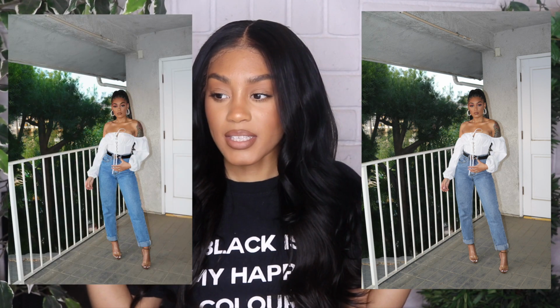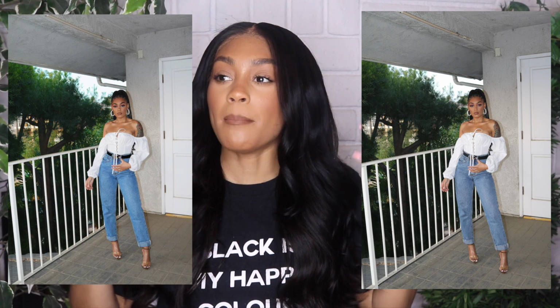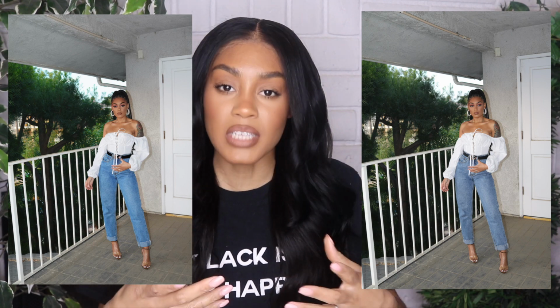So here's a comparison picture. Here's the before picture. This is the picture that was unedited, raw, no nothing. And then here is the after picture. As you can see, they look very similar. It's just that the after picture is more vibrant, and the details that you want to focus on are brought to life a little bit better.